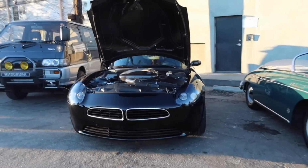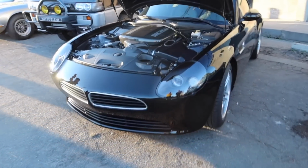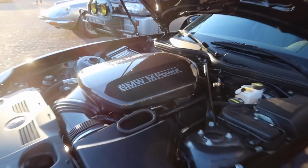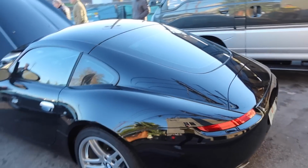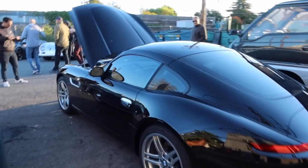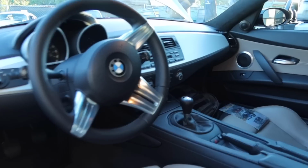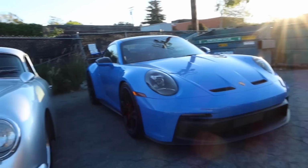Check this out, guys, made by Smith Engineering. We first saw this at the Quail. It's an S65 powered, full carbon fiber bodied, basically Z8 creation. So it's got the motor from the E92 M3 in a spectacular looking car, and it's a manual transmission. How cool is that? Gorgeous new 992 GT3.